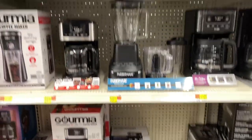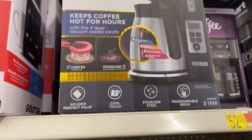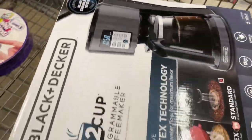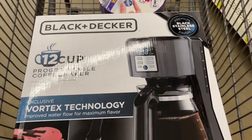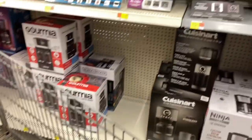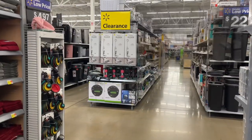Okay, so I am over here where the coffee makers are, and I just want to let you know, a lot of times people will make some stuff up, talking about, don't get it, something's wrong with it, it's on clearance because it's broke or it ain't no good. And y'all, most likely the reason why this is on clearance right here is because it's the old one. Just because it's the older one doesn't mean it's not gonna hold up and work. I bet this is the newer one that they came out with. So a lot of times it's out with the old, in with the new. So don't let the haters tell you wrong.